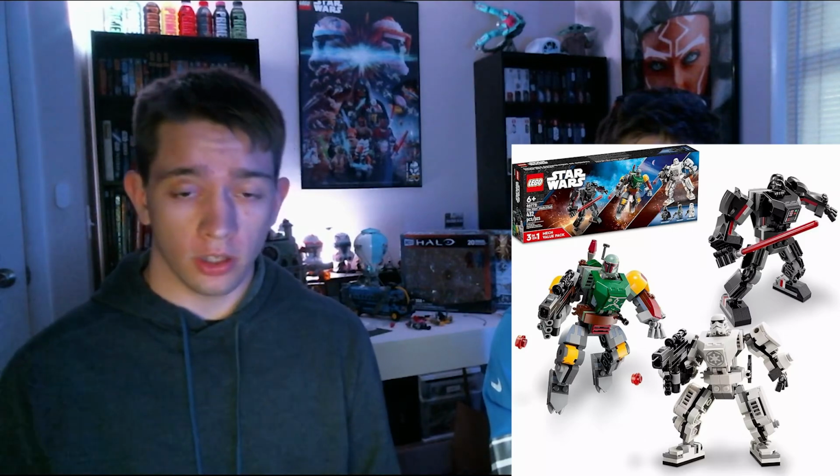The Star Wars mechs they gave us are all 1 minifigure, so who knows, maybe they do something special with this. Then we have set 76307, the Iron Man mech versus Ultron, 101 pieces, again $15, 2 figures. Again, the mechs are something that LEGO's been trying out with these bigger IPs. It's just an easy sell for the younger crowd. We're going to see probably more of these.